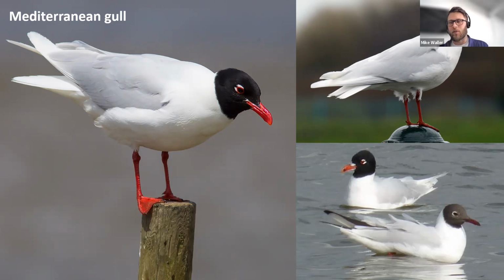So the bottom right-hand photo shows you a black-headed gull in the foreground, Mediterranean gull behind, and you can sort of see the tonal difference between the heads, can't you? You've got that chocolate colour, that dark colour, but also you've got the black tips to the wings of the black-headed gull, completely whitish at the end of the Mediterranean gull. So these guys are increasing in number and are gradually becoming more common over time.